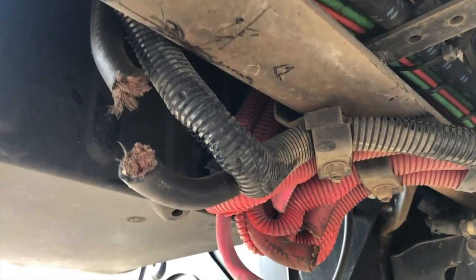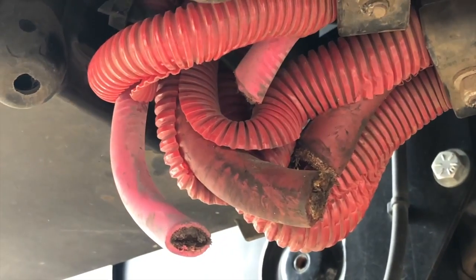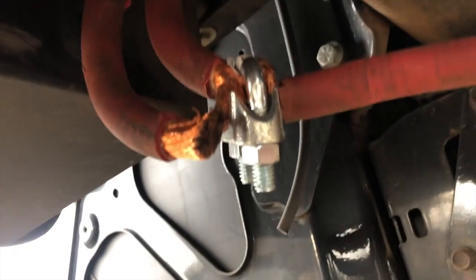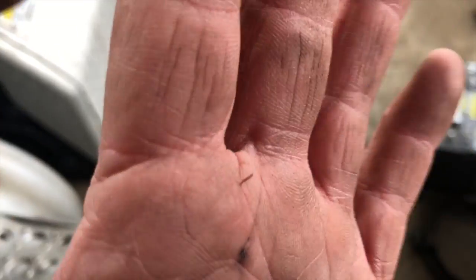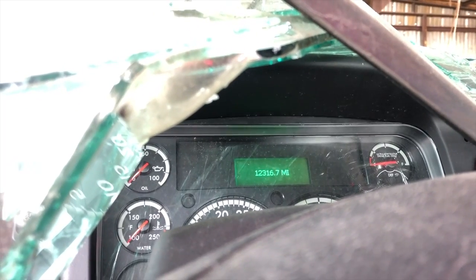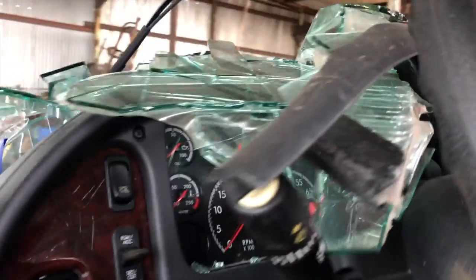Looks like when this truck wrecked, they must have cut the battery cables. I'm gonna put that stuff back together. This truck's never gonna drive, so as soon as we get it cranked up, we'll just take this stuff off of it. For now, that'll get us able to crank it up. No matter what I do, if I'm doing wiring, some of it's gonna get stuck in my end. At least it's long enough I can get a hold of it. 12,316 miles. That's crazy. This thing's like new.